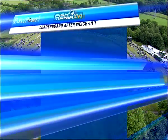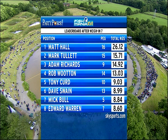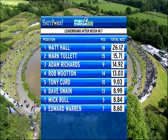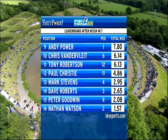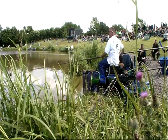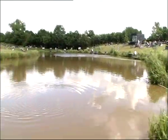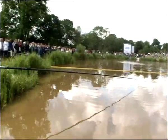And here's the latest leaderboard. Obviously, it's not affected Matt Hall one little bit. Dave Swain still creeping up there. Come on, Swainy, my money's on you. And not really much change on the second part of the leaderboard. You remember we've had 16 heats around the country, 130 anglers at each of those, 2,080 competitors. But at the moment, the one man who is shining above all is Matt Hall.